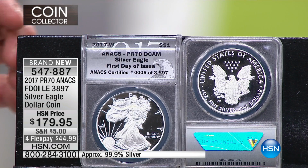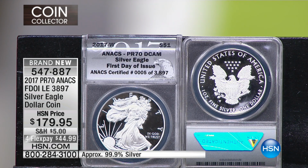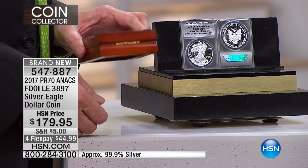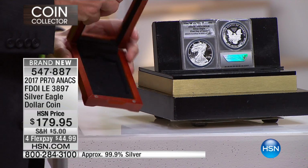Of course, we've held the price. We're still going to give you the Red Oak presentation box, and this is our window box that you see right here, which I love. And of course, our thing is, this is the highest possible quality.